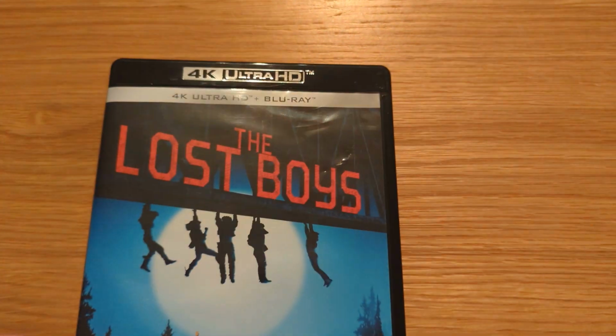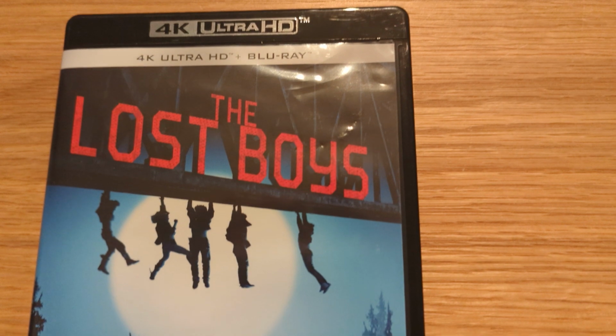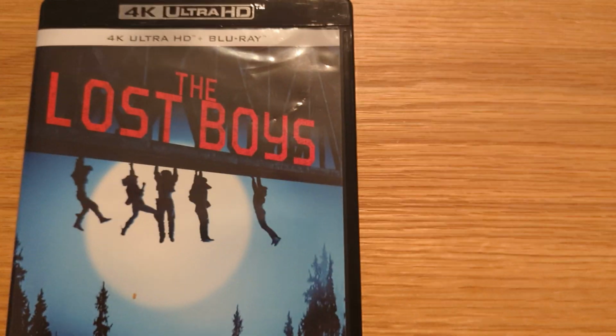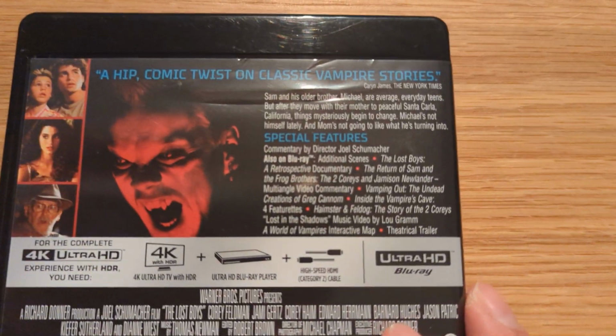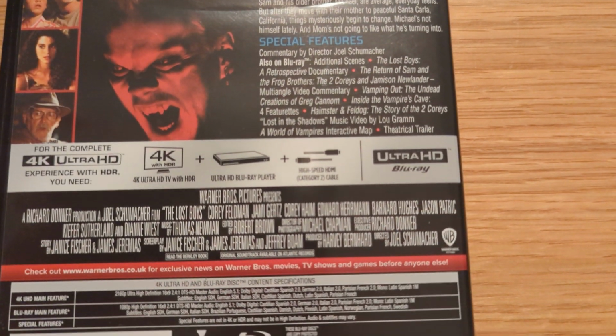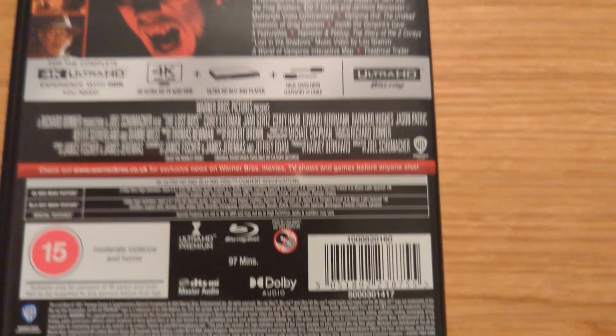She also picked up, again from CEX, I thought that was it, but there's another CEX one here. The Lost Boys. Again, this one is £12 in their shops. Excellent. I had it on Blu-ray. The Blu-ray wasn't very good, to be fair. Again, I've not watched any of these yet.